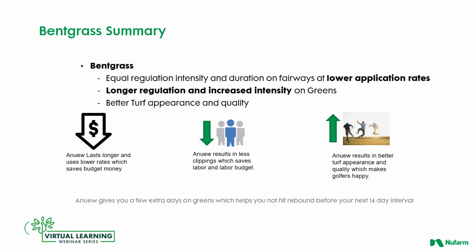So in summary, we're going to talk about use of Anuew and compare it again to Trinexapac-ethyl in bentgrass. We're going to talk about the intensity of that regulation. We're going to talk about the duration of that regulation, or really we're going to talk about how often you need to make these applications. When is that reapplication necessary so that you're not hitting that rebound effect on fairways and greens.